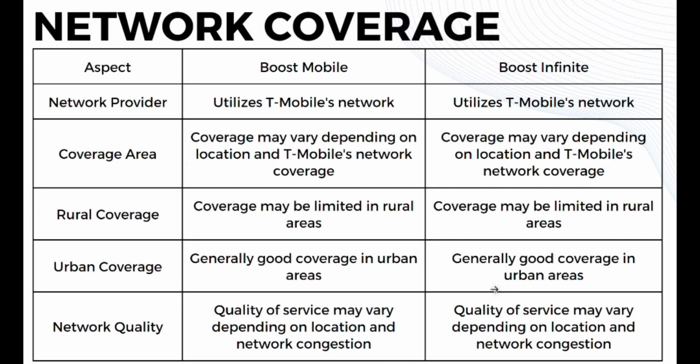And in terms of coverage area, Boost Mobile's coverage may vary depending on location and T-Mobile's network coverage, same as on Boost Infinite, whose coverage may also vary depending on location and T-Mobile's network coverage. And now in terms of rural coverage, Boost Mobile's coverage may be limited in rural areas, same as on Boost Infinite. And aside from that, both platforms have generally good coverage in urban areas.